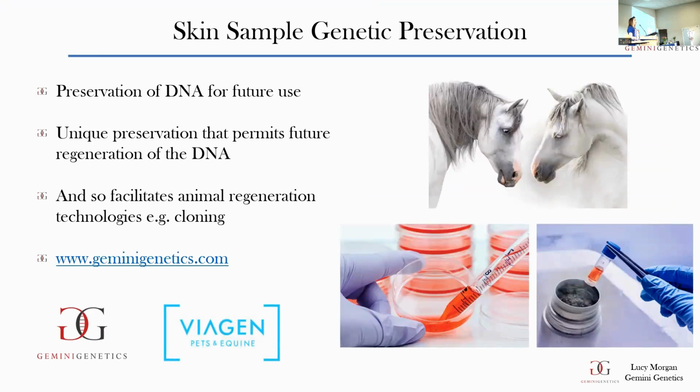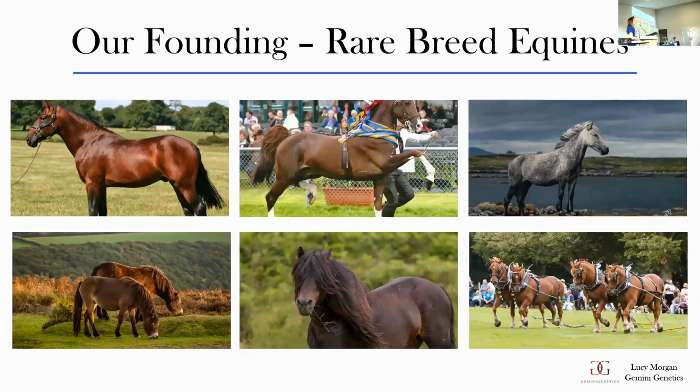So Gemini Genetics is at heart a skin sample genetic preservation company. We're preserving DNA via skin samples for future use. Gemini is a business, so our main commercial outlet of that is for cloning. We work across horses, but also cats and dogs. Dogs actually being our most common sample to be submitted to us for commercial cloning. Our founding, though, is from Rare Breeds.